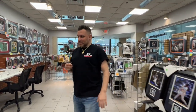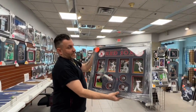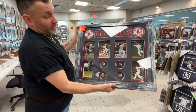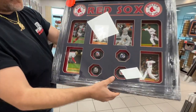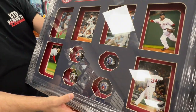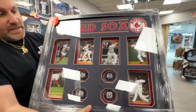I kind of like this the best right here because it's all Yankees. With those I showed you in that showcase over there, the replica rings, he does something with the replica rings. He mats it out. Even though it's Red Sox, and you know, guys, how I feel about the Red Sox, it's still an awesome piece. Look at this. This is replica rings with pictures of the Red Sox here. We got Pedro, we have Mookie, some of the best Red Sox players in the last maybe 15, 20 years. And he mats it all out.